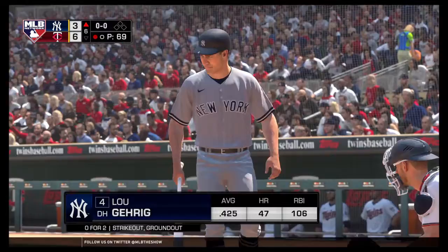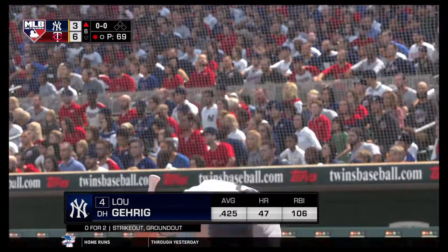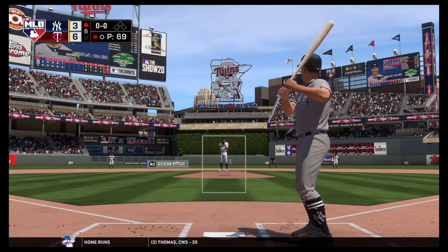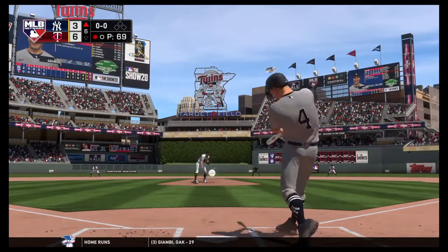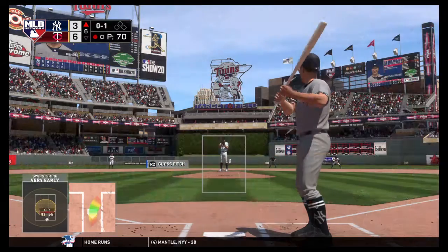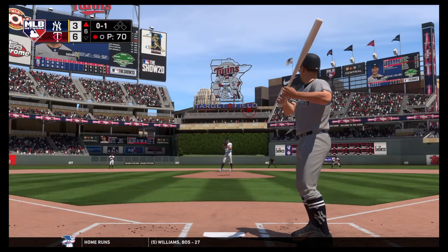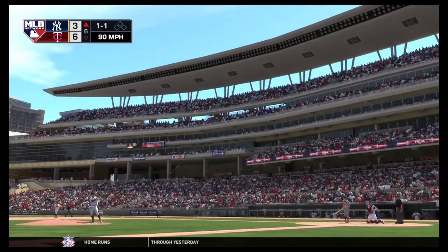Coming to the plate now, Lou Gehrig. 0 for 2 for him to this point right now. First pitch of the at-bat. Circle change is cut on and missed. 0-1. Hey, boys, you talking about getting your ace swing off right here? That's what it looks like. A guy with massive power letting it eat. Well above the letters with the fastball that time.